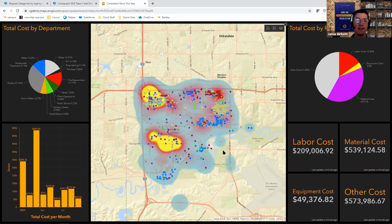And then what I really like here is this heat map. Now this heat map is actually a map of total dollars spent. And we can now get an idea of where in the city we are spending our money. So this is just a great example of using Esri's science of where, and showing where we're spending our money. Now, there might be good reasons why here and here we're spending more money.